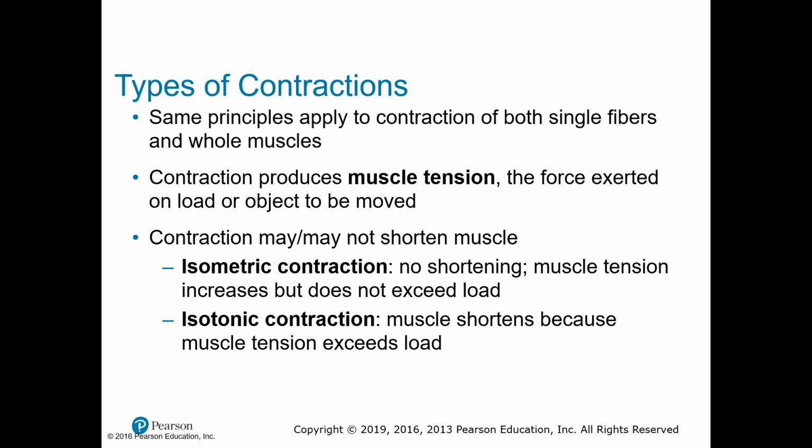We don't move the load. The tension is not great enough to move the load. The force that you're bringing to play on the wall is not sufficient to move the load. In this case, the load is the wall. You're pushing absolutely as hard as you can. Nothing's happening. That is what's known as an isometric contraction. The muscle doesn't shorten. It becomes tense. It generates a lot of power, but it's not enough to overcome the resistance of the load.